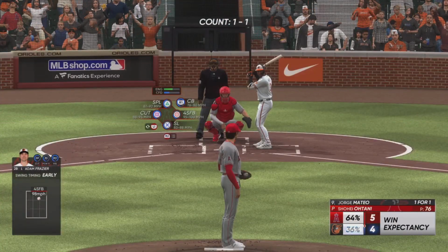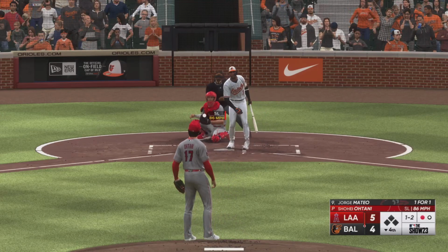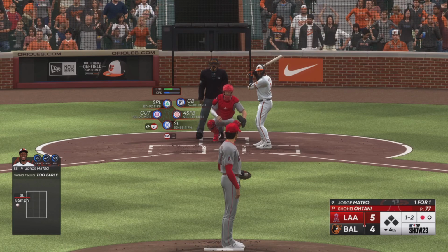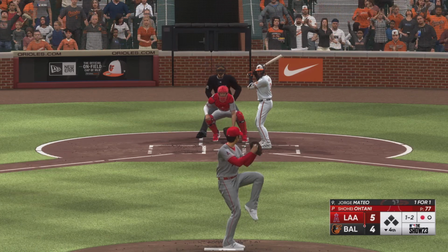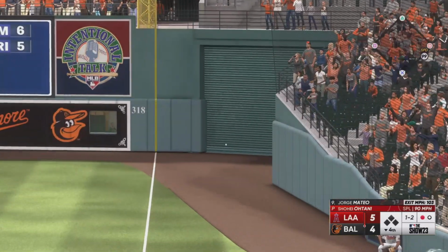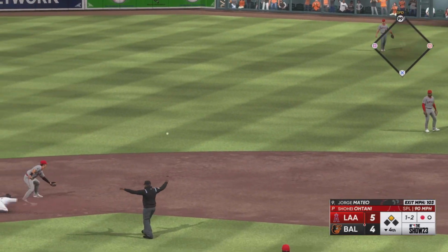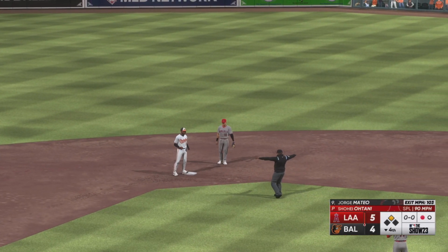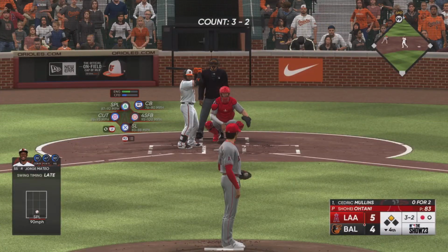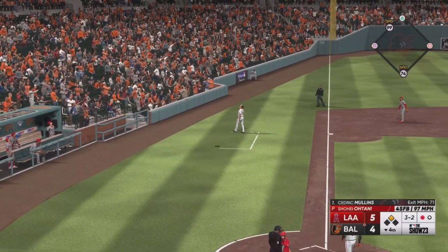Jorge Mateo now, 1-for-1. He singled to left his first time through. Swings and misses. 1-2. That one the other way, just inside the line, and it's down for a knock. Makes the turn and heads for second. The throw in there safely. Wasting no time. He's 2-for-2 now on the night, and just a triple and home run away from the cycle. Seriously, we're starting with this already.